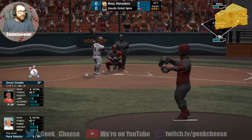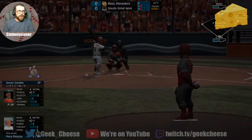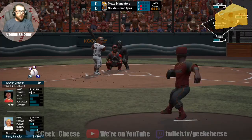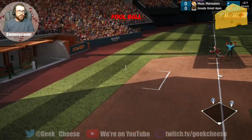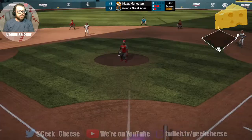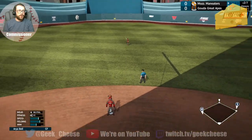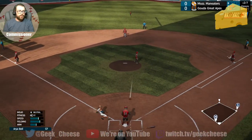Palacios steps in, number 8 hitter here for the Gouda Great Apes. 2 on, 1 out, chance to do some damage. 0-2, and a base hit up the middle. Don't think they'll score. Oh, they're going. Bell fires home and safe.